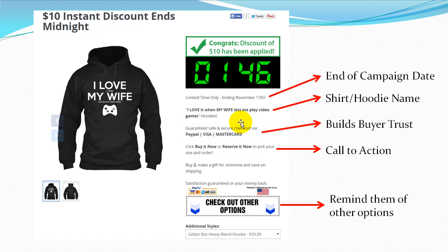With this section here, the guaranteed safe and secure badge builds trust for your audience and your buyers. They can see that it is a professional website, that they are secured, and so they don't have to worry about getting scammed. So that builds trust. Then there's the call to action, so click buy now or reserve it now.